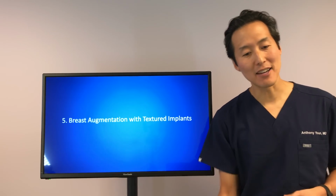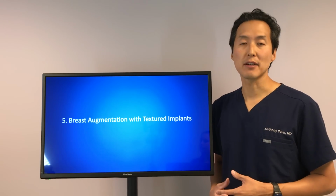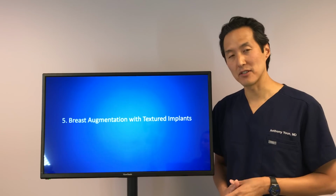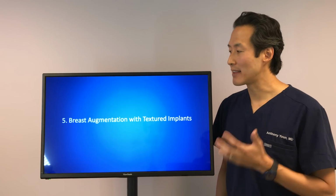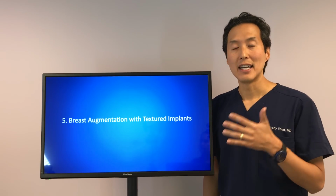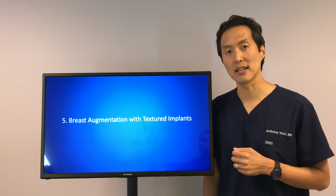So the first operation that I avoid, or I recommend that you avoid, is breast augmentation with textured breast implants. Implants can come in 2 different types, smooth and textured surfaces. Textured surface implants have basically like a sandpapery surface to them, and they're typically used in the quote-unquote gummy bear implants and the implants that are called shaped or teardrop shaped. The problem with these implants is that the textured shell gives you a risk of a very rare type of cancer called ALCL, anaplastic large cell lymphoma.